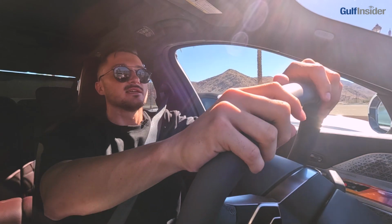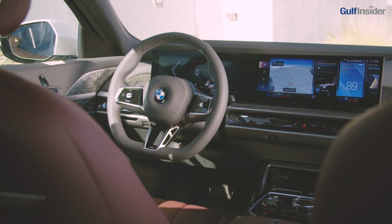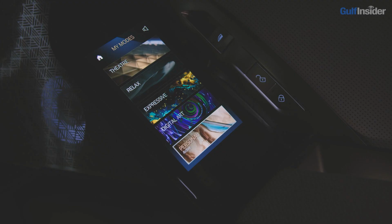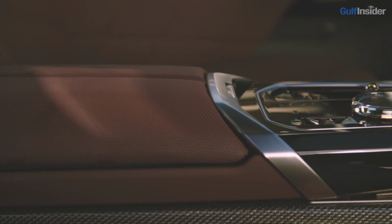But it's these little things that I didn't know about, and as I'm driving, I'm picking up these things going, wow, it does this, it does this, it does this. There is just so much technology, and it's quite overwhelming. It's not something you can just learn about this car in one day or in one press conference. You've really got to drive this car probably over the course of some weeks to really appreciate the amount of technology in this car.